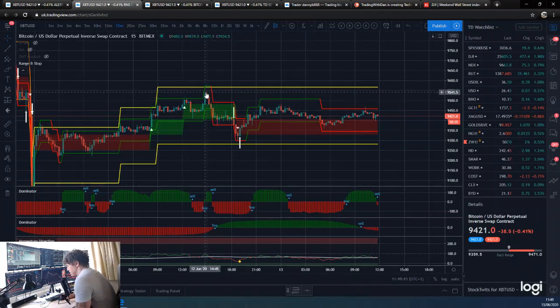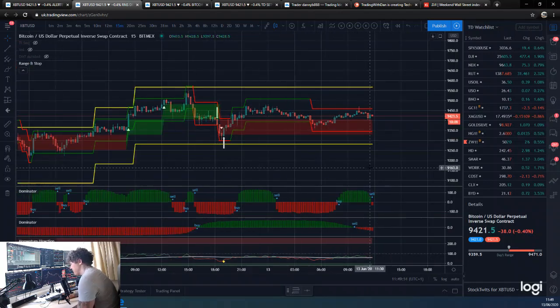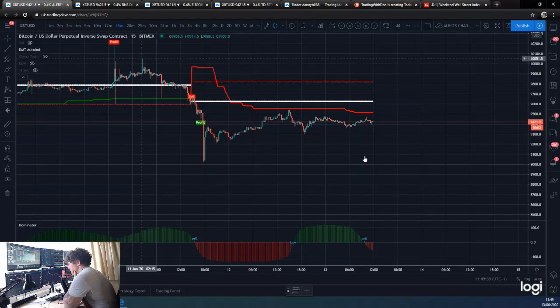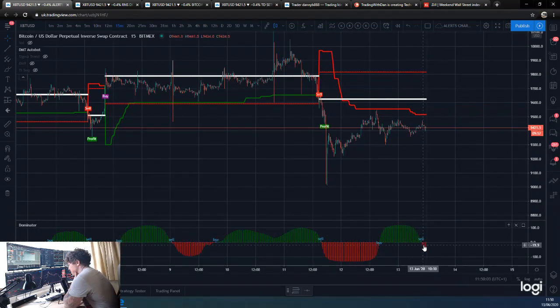You can see testing the top, testing the bottom, finding space in the middle, and now it's a case of, are we going to come back and test the bottom, potentially break it, or are we going to move up? You can see our Dominator has gone to sell, and our shorter time frame has gone to sell too. Looking at the DMT and the Dominator, that corresponds to this turning to a sell. We've got the sell and the sell there, and the buy here, which wasn't the best buy, let's face it, but you wouldn't have lost any money if you just held that position until the sell.